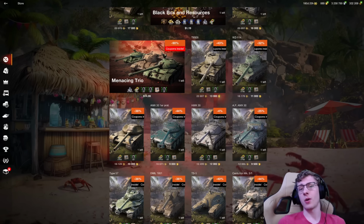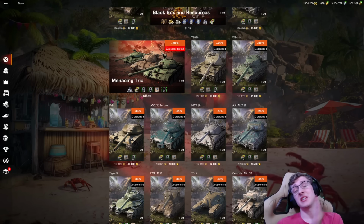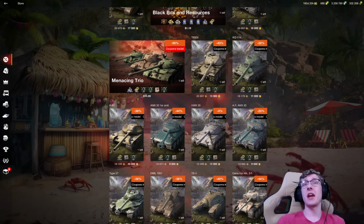The HWK-30, 12,000 gold, get out of here. It's not worth 12k gold. It's an RU-251 with slightly different characteristics. It's not a bad tank, but it is definitely not worth 12,000 gold. I would say 6,000 gold is the maximum you should pay for this tank. Don't buy it.